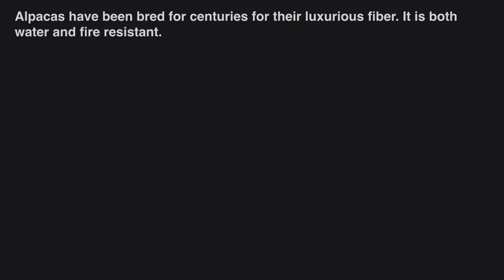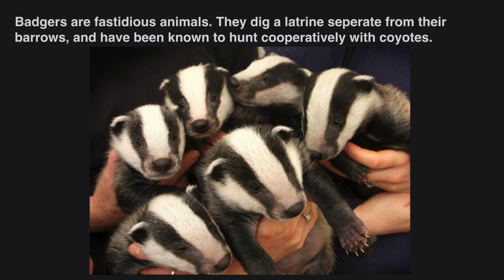Alpacas have been bred for centuries for their luxurious fiber. It is both water and fire resistant. Badgers are fastidious animals. They dig a latrine separate from their burrows, and have been known to hunt cooperatively with coyotes.